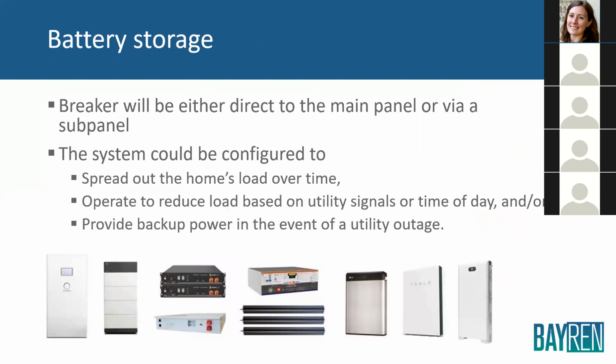As for battery storage, the breaker will either be direct to the main panel or via a sub panel. Usually if a home has a battery storage system, the panel will typically be newer. And then the battery system could be configured to spread out a home's load over time, operate to reduce load based on utility signals or time of day usage, and or provide backup power in the event of a utility outage.